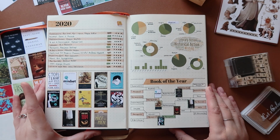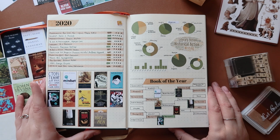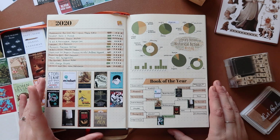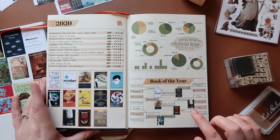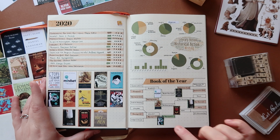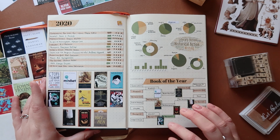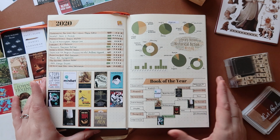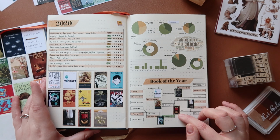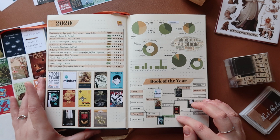I started having mixed feelings about this whole book of the year arrangement because I don't know how you can compare certain kinds of books objectively. For example, here I have American Gods, Metamorphosis, and Persepolis. Those are very different genres, and Persepolis is a graphic novel. Metamorphosis is the ultimate classic. I also reread 1984 and it didn't make it to the top 3 just because it was a reread.